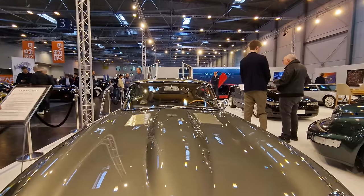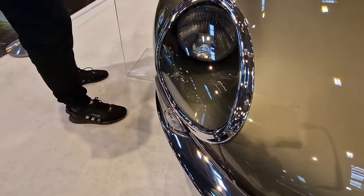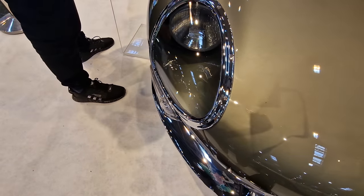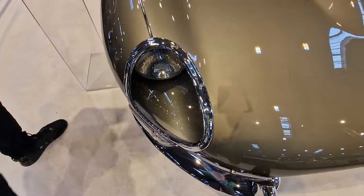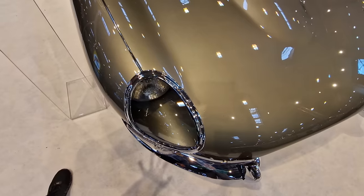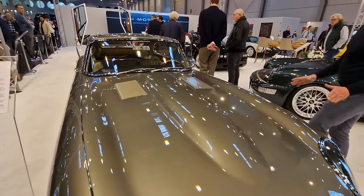So they say that this chassis number started as a 1.5. Yeah, so this is a custom color. They restored it themselves. It's called Verde Nassoni. It's a kind of greeny gunmetal, and it looks fabulous here in the lights at Essen, doesn't it? Look at the reflections on that. I like it.